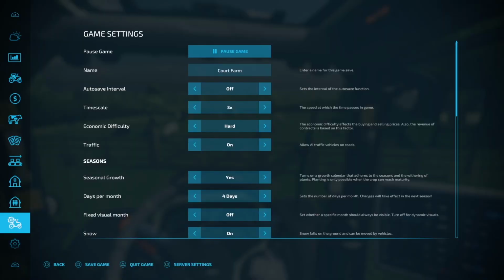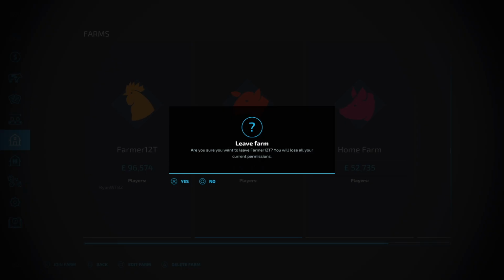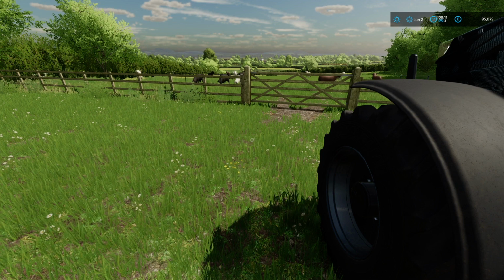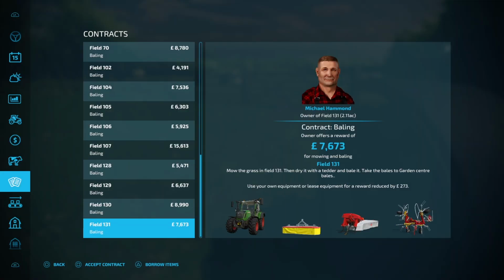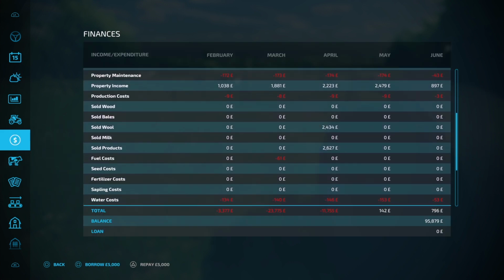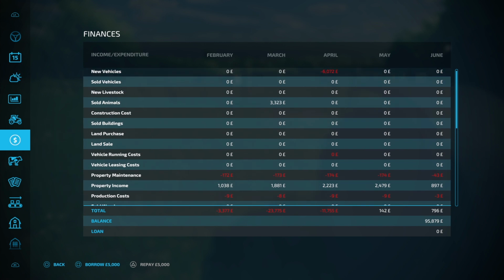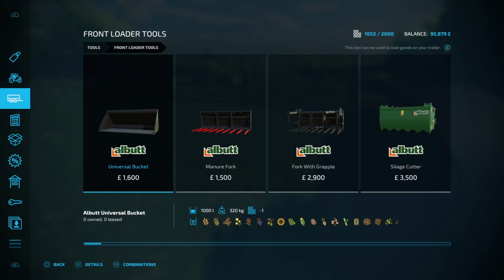Let's just switch to everyone's favourite Court Farm. The money's quite even here, isn't it? Where's their money coming from? Oh, old property income from the campsite, the fishing lake. Doing well. Let's have a quick look on front load of tools then.